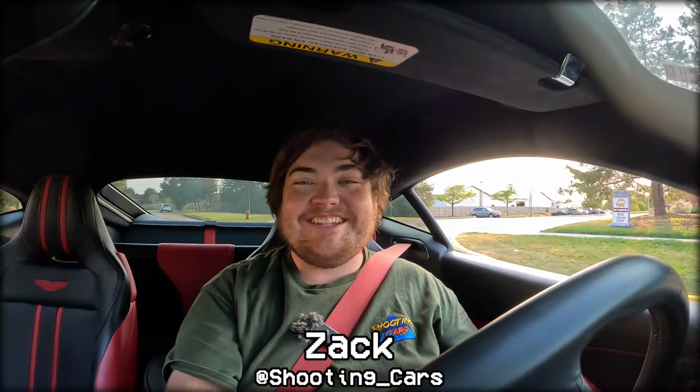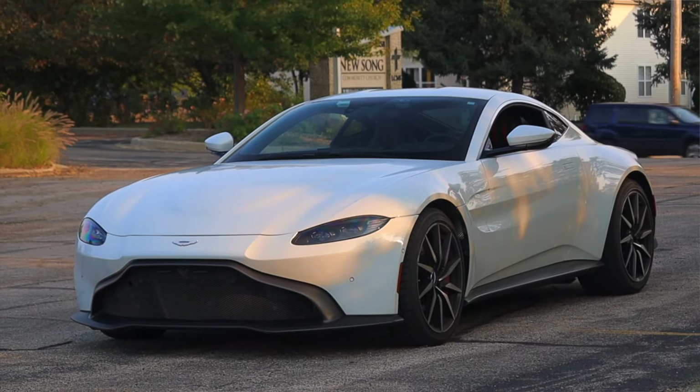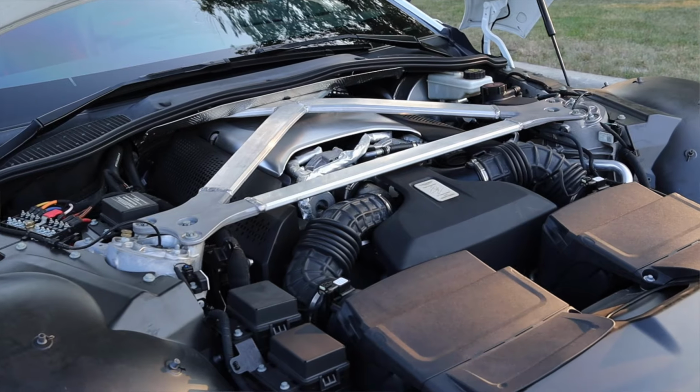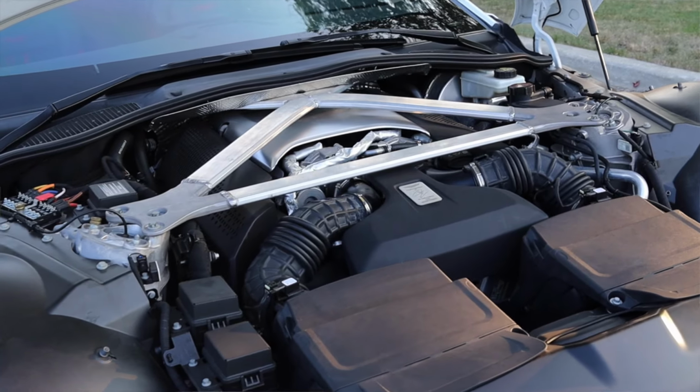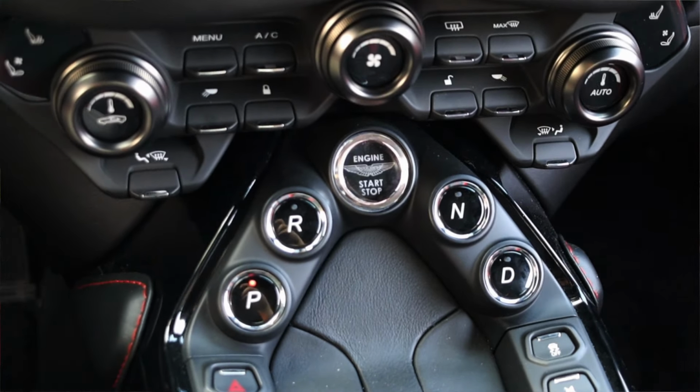My name is Zack, and today I am driving a 2020 Aston Martin Vantage. Up front is a 4.0-liter twin-turbo V8, and down below is an 8-speed automatic transmission.